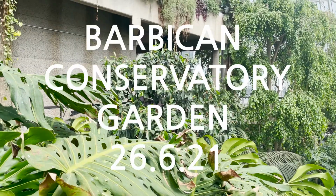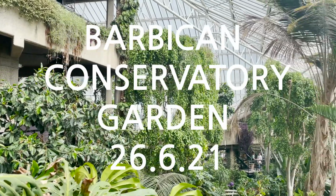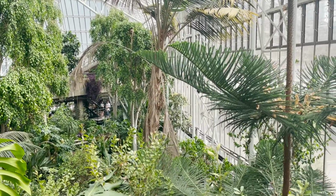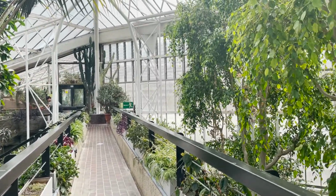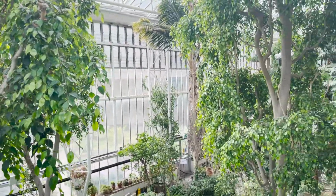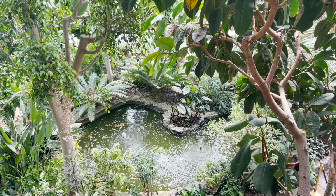Wow, I'm really knocking off these free items to do in London. Next up was the Barbican Conservatory Garden. The Barbican is a performing arts center in London, and it's just this really beautiful architecture building, and inside they have this indoor conservatory. So I just looked around and really had a nice time in there, and also free, so I would highly suggest doing that.